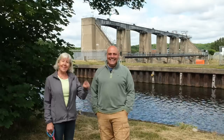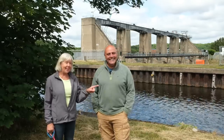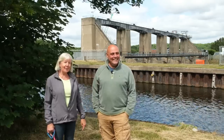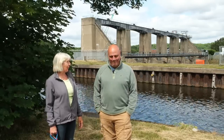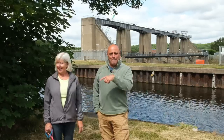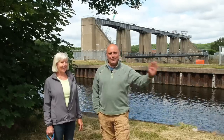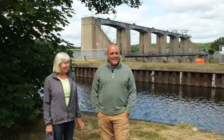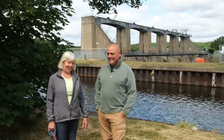This lock is really exciting. Rich is particularly excited because there's no lock keeper on duty. So he can do it himself, which you're allowed to do if there's no lock keeper. So it's all down to you. The light's on amber, which means you can proceed with caution, but you have to operate it yourself because there's no lock keeper on. So yeah, come on, I can push some buttons. Come on then.